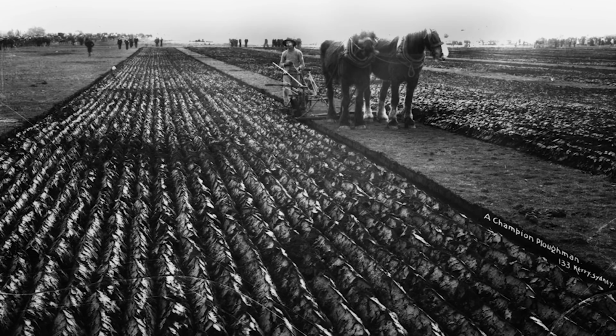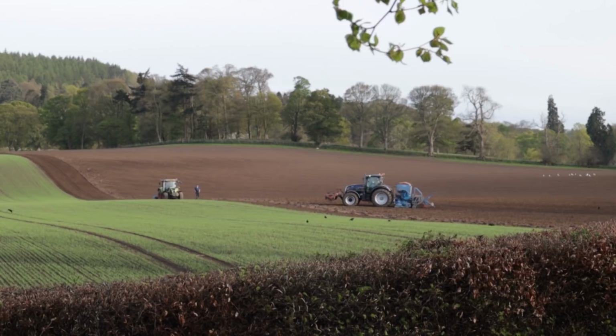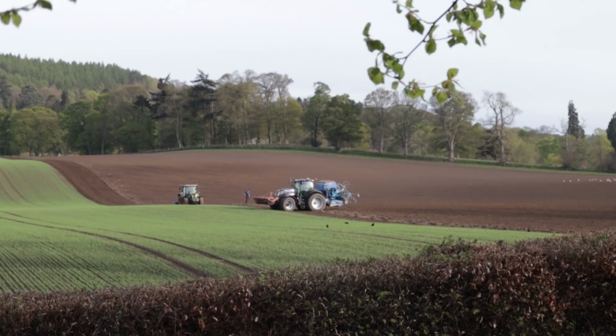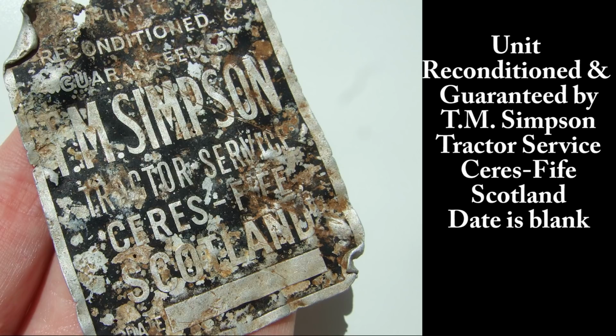Still, change marched on. Steam engines eventually became more mobile, then they were replaced with diesel or gasoline-powered engines. With each change, these new machines increasingly became an everyday sight in the countryside. As the use of new technologies increased, so too did the demand for expertise and maintenance. Companies like T.M. Simpson provided these services, and little metallic labels just like this one once recorded the details of their maintenance on these machines.